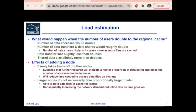And from looking at the Caltech nodes in particular, we can predict that adding a larger node might not necessarily take a proportionally larger load off of the network, but it does hold more files, so that could cause an increase in traffic reduction rate over time. It would be valuable to assess redirector policy in the future to take full advantage of these larger caching nodes.